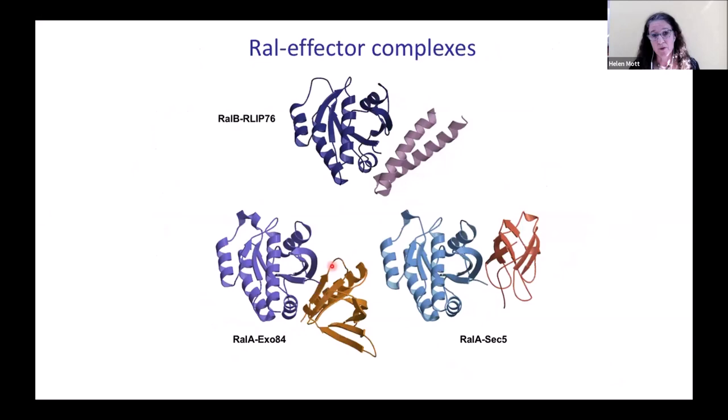And if you could remember that last structure, it really is the same. It's the same kind of Rossmann fold with beta strands surrounded by alpha helices. And this protein RAL, which stands for RAS-like, has two isoforms, RAL-A and RAL-B. So these are two crystal structures of two effector complexes of RAL-A. And then this is our NMR structure, which we published over 10 years ago, of the complex of RAL-B with another effector called RLIP76. Now, what you can see here is that these RAL proteins basically look the same, even though we have two isoforms.